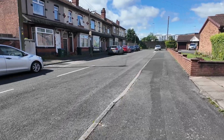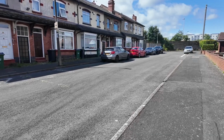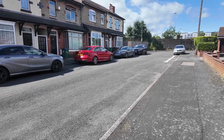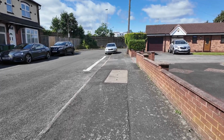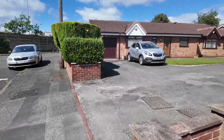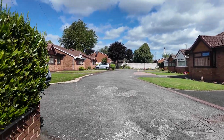We can see some old terrace properties here. Again, some of these very old ones, dating from around the 1890s possibly, because of the doors leading straight onto the pavements. So it's extraordinary. There are still plenty of these terrace properties that didn't get done away with when it came to slum clearance and that sort of thing. To my right now, this is where Thomas Withers, the safe makers, would have been, just on this corner.